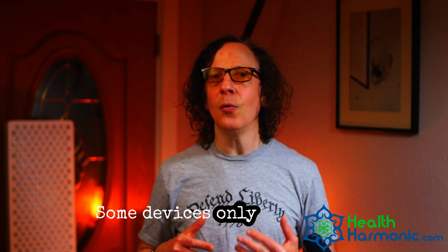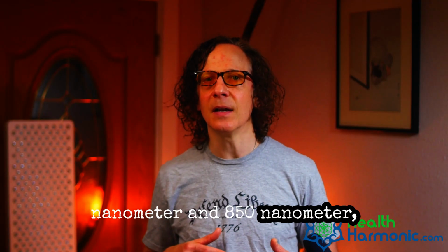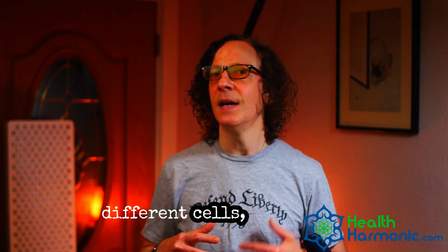Part 4, why the spectrum matters. Some devices only use 1 or 2 wavelengths, usually 660 nanometer and 850 nanometer, which offer decent results. But the truth is, your body responds best to a broader spectrum. Each wavelength targets different cells, depths, and functions, and they work together like a symphony.